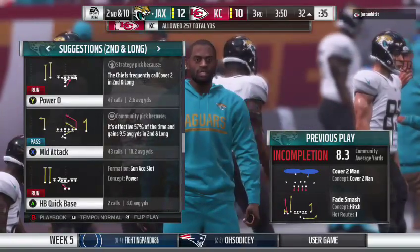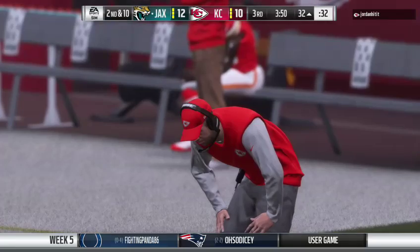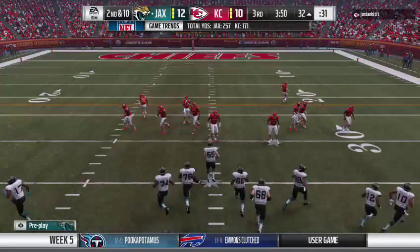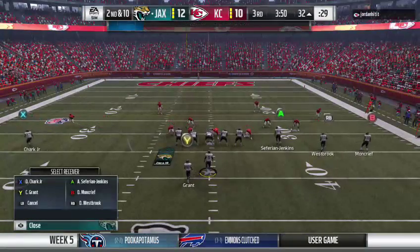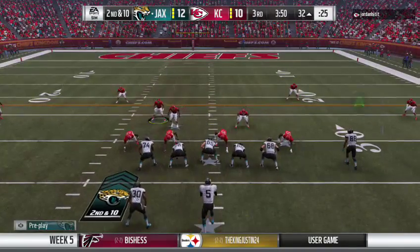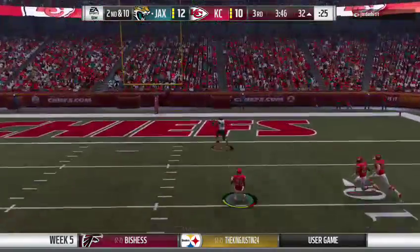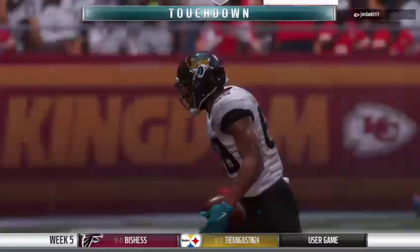Now a throw to the end zone on 1st down, but it winds up incomplete. After the incomplete pass, here now is 2nd and 10. Bortles again here on 2nd and 10. He's going to fire one deep. Got his man. It's caught.